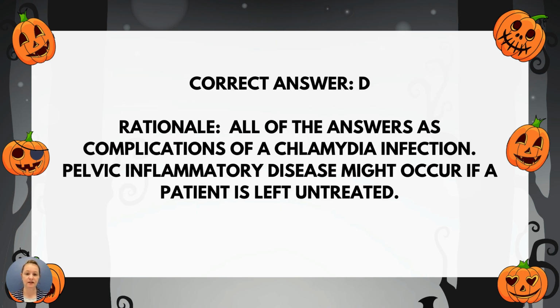And the answer is D. All of the answers are complications of a chlamydia infection. Pelvic inflammatory disease might occur if a patient is left untreated. So every single one of those things is a complication.